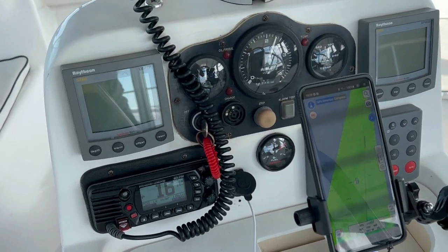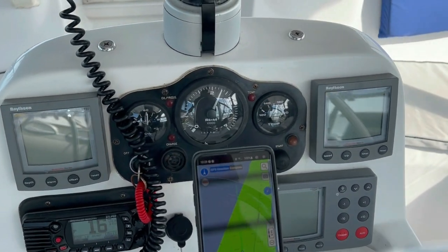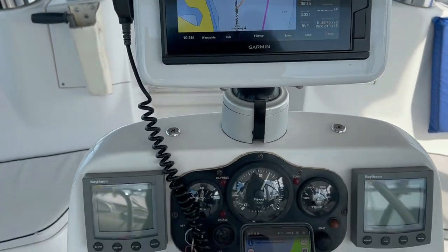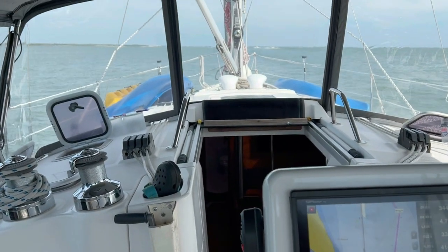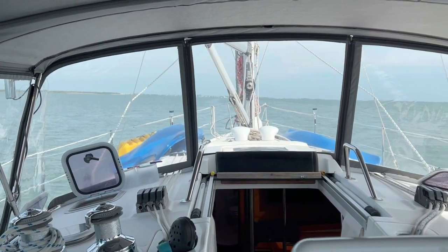Well, we had some kind of a power surge and we lost our depth, our speed, and our autopilot. Luckily, we still have our GPS and power to my Navionics. So, man, I guess it's a good time. I guess that's God telling us it's a good time to quit for the season.